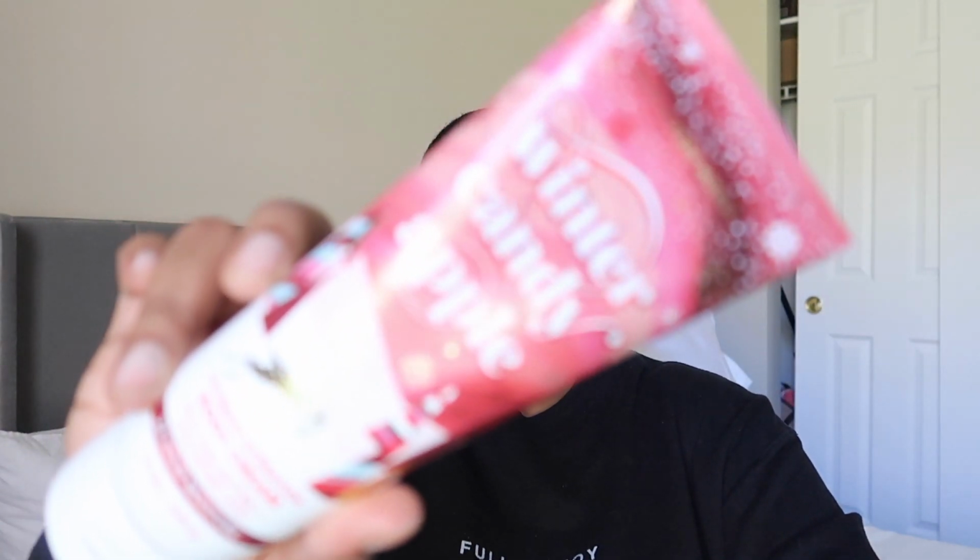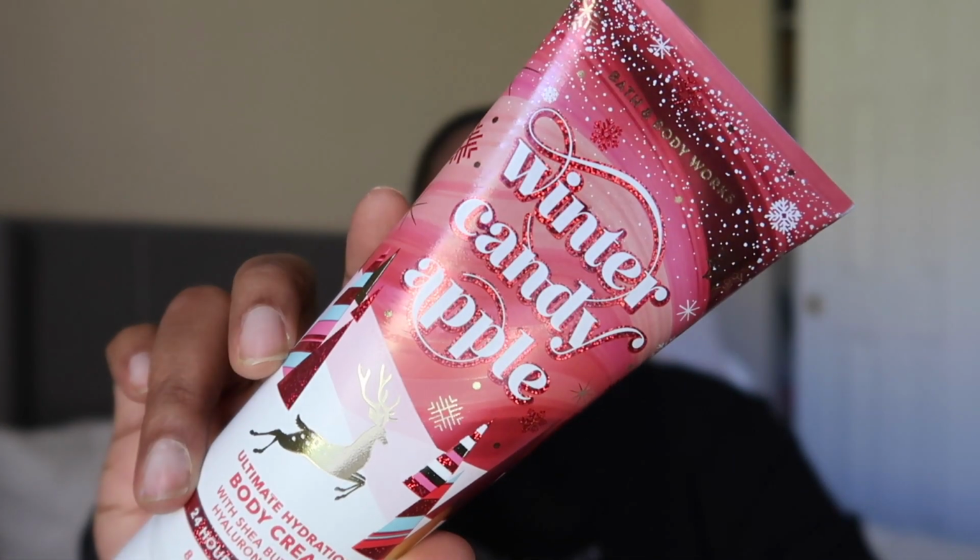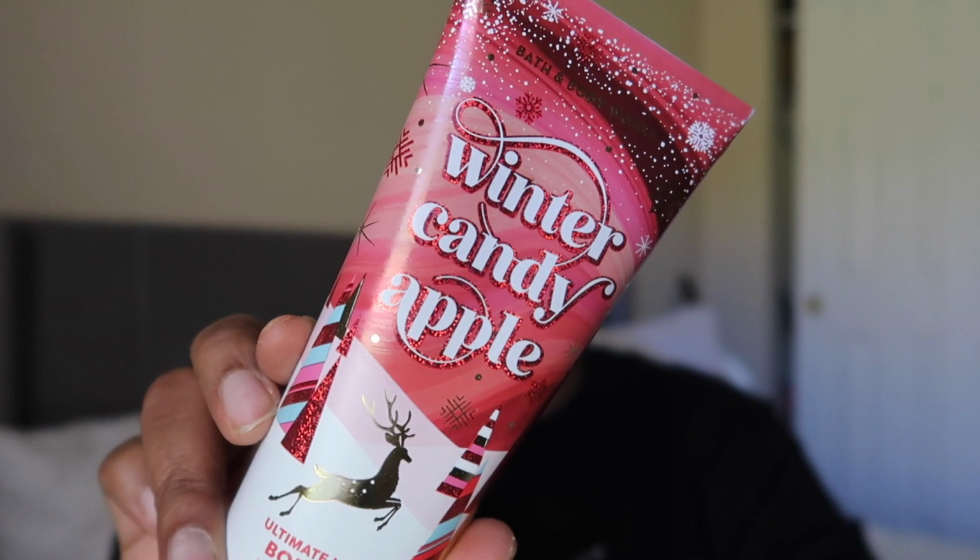And then we've got Winter Candy Apple, another classic Bath & Body Works holiday fragrance. The packaging is so stinking cute on these. I'm absolutely obsessed. Drink every time I say absolutely obsessed. Take a shot. And the fragrance notes in this are red apples, winter rose petals, candied oranges, maple leaf, and fresh cinnamon. Another classic scent. We all know what this smells like. So good. And like I said, all of this was part of the $5.95 sale.